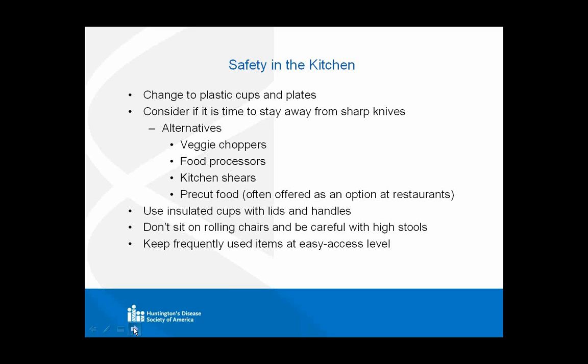Alternatives to knives that exist are veggie choppers, food processors, and my personal two favorites, kitchen shears and pre-cut food. By the way, the pre-cut food is often offered as an option at restaurants. Just ask. Recommendation number three, use insulated cups with lids and handles. This helps eliminate spills and potential burns.